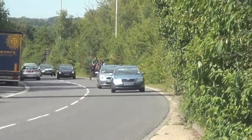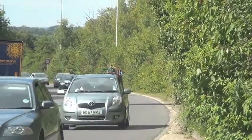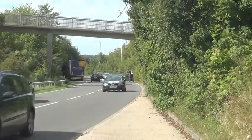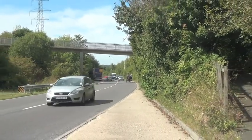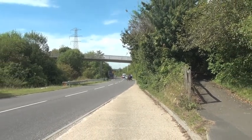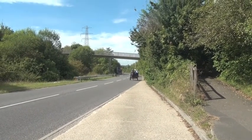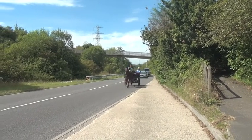In this section of road there's a footbridge that goes overhead, so not only have you got the shadow on the road that he's got to go over, there's also a slight echoing noise as he passes underneath it, as well as the noise from all the traffic around him. But as you can see, no speeding up, no reaction to it at all. Just trotting away, nice and happily.